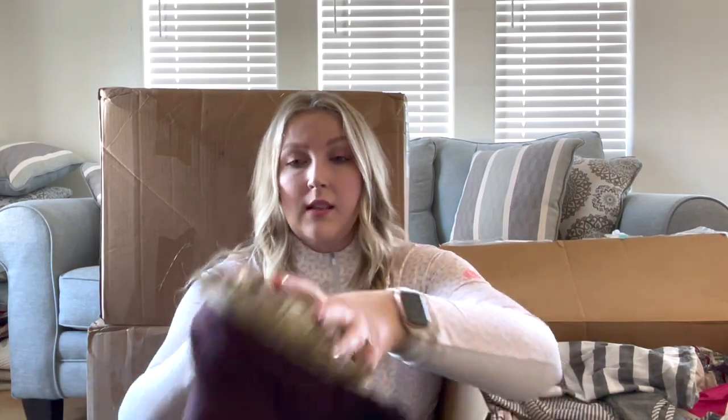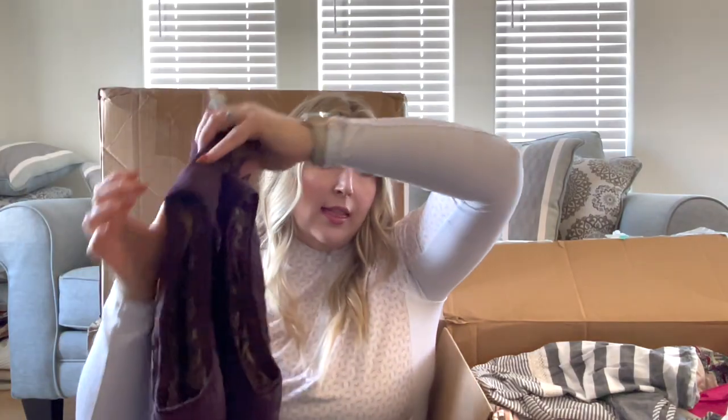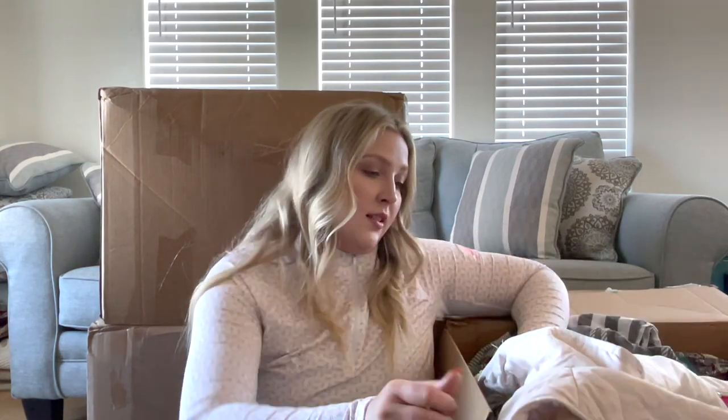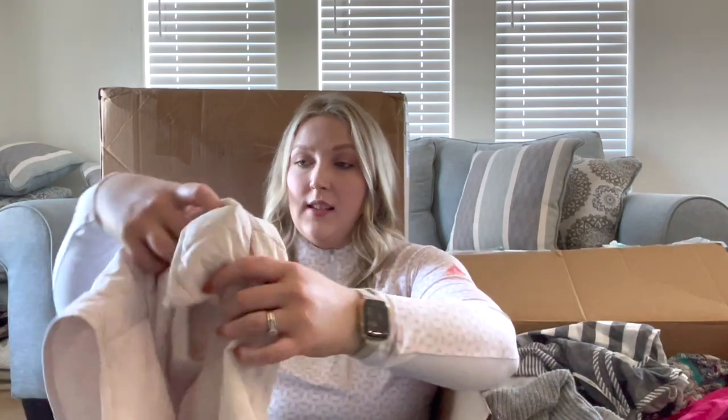Okay, this box is kind of redeeming itself right now. I'm feeling it. However, this does not have a size tag on it, which is probably why, if they did reject it, they did. This is gorgeous too. What is this? Yes, I'm gonna push everything else over. Oh, it's just Miami. But nonetheless, it is a cream vest.